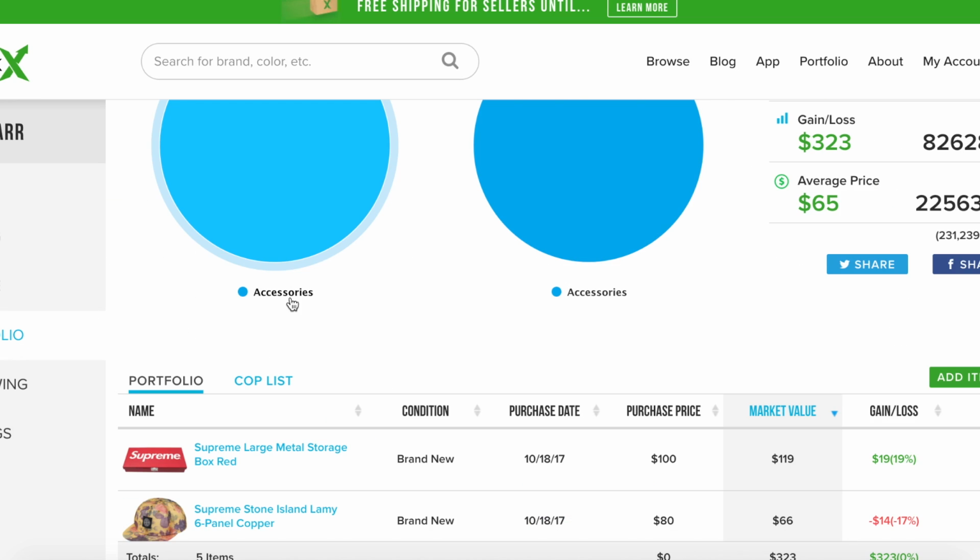But this is kind of the cool part of StockX. If you go to the portfolio, you can see each item listed out, and you can see the gains and losses of each item.